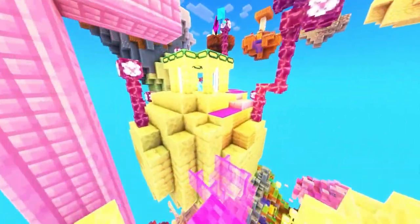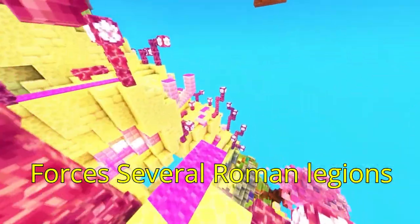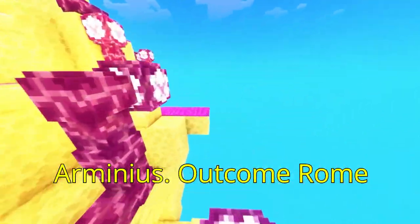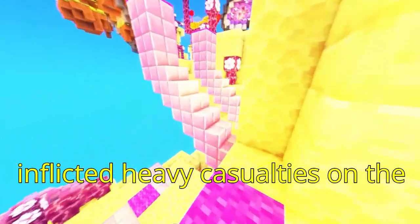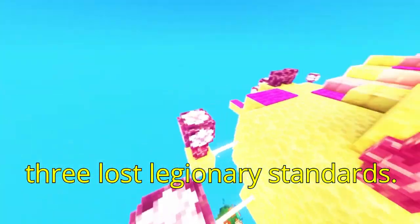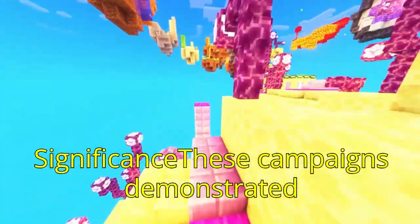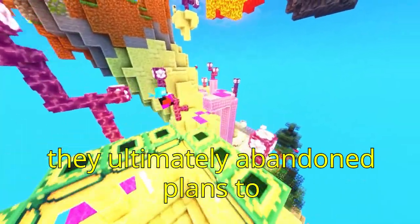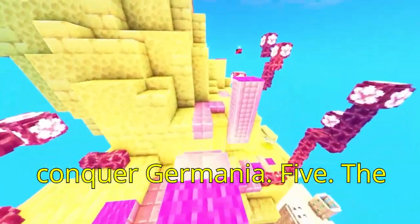Key details. Forces: several Roman legions versus Germanic coalitions led by Arminius. Outcome: Rome inflicted heavy casualties on the Germanic tribes and recovered 2 of the 3 lost legionary standards. Significance: these campaigns demonstrated Rome's ability to strike back, though they ultimately abandoned plans to conquer Germania.